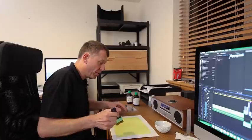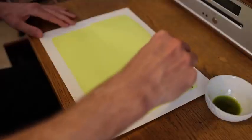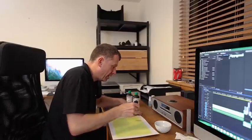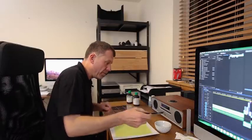Okay, so now I've got all of that done. What I'm going to do is I'm just going to go a little bit over the edges, just very lightly, because that's going to give me a nice effect in the borders. And that's one of the appeals in this type of printing, is that you can get kind of funky borders going on. It makes it look a little bit more arty.